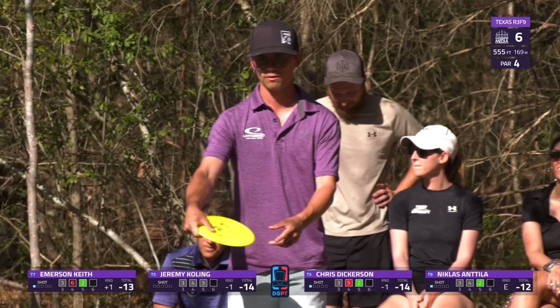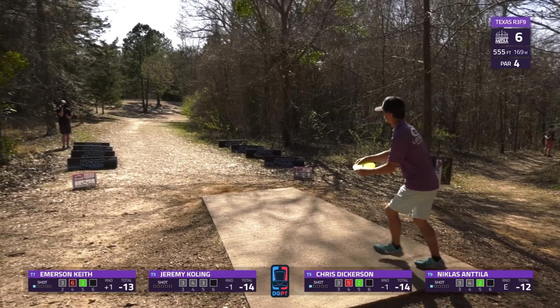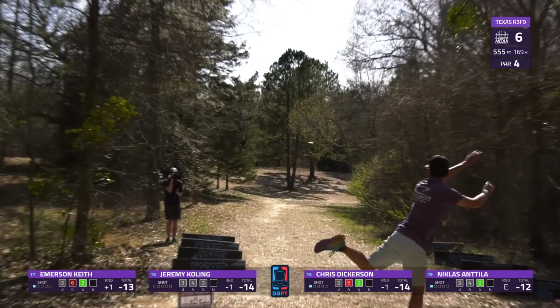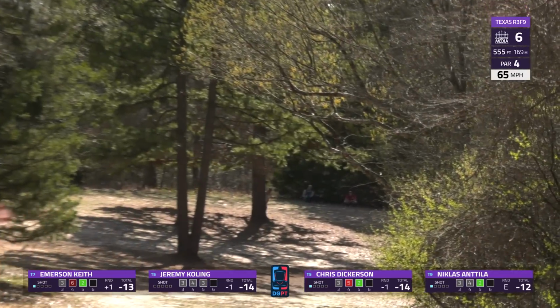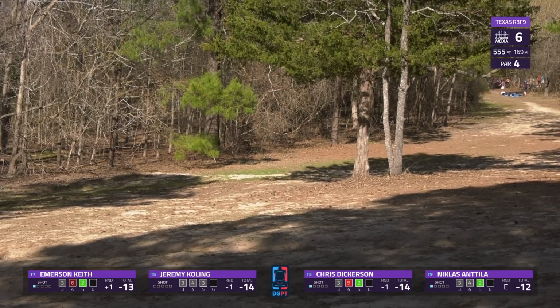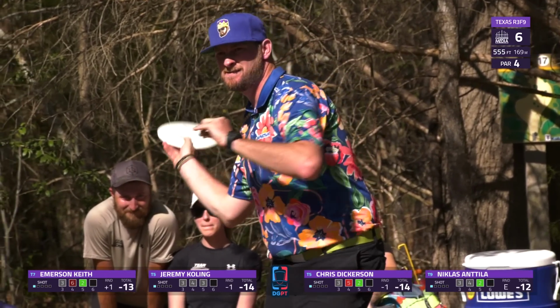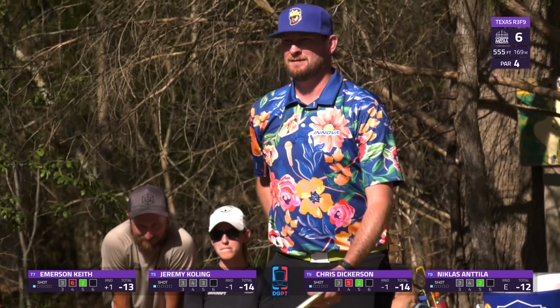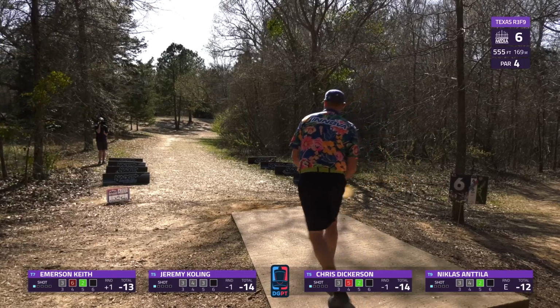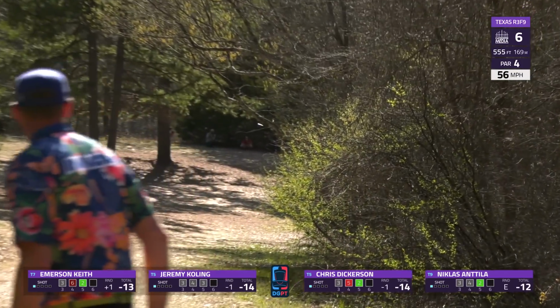Emerson maybe looking high as well. No, going low. Wow, and it gets held up. That was such a sick line, to take a full speed driver and then turn it that quickly and jam with the forehand. No surprise.